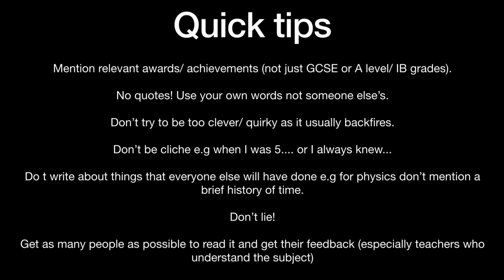It's also a great idea to mention any relevant awards or achievements. So this doesn't include things like your GCSE or A-level grades, because they can see that on your UCAS form, but maybe you did loads of Olympiads that you just scored really well on, or maybe you got some other award at school, or I know sometimes mentioning things like UMS that isn't on your UCAS form, some universities really like that. So if you do have anything like that, it could be worth mentioning.